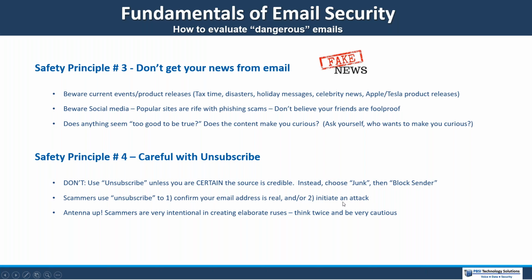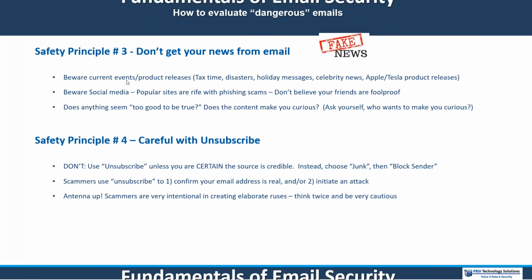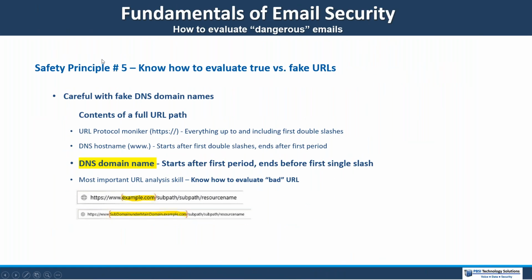So instead, what I do in Outlook is I right-click, I choose junk and block sender. That never communicates back to the sender that I've opted out of their list, but I no longer receive their emails. So instead of unsubscribe, consider marking them as junk. And then, which we talked about earlier, know how to evaluate true versus fake URLs, and understand that it's after the first period and before the first slash. Okay.